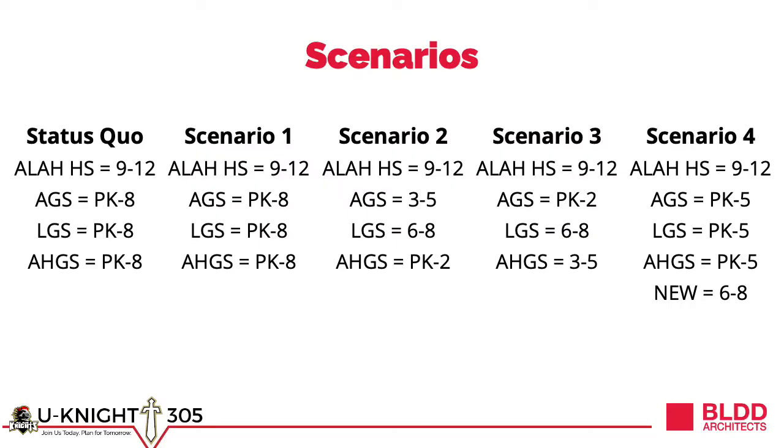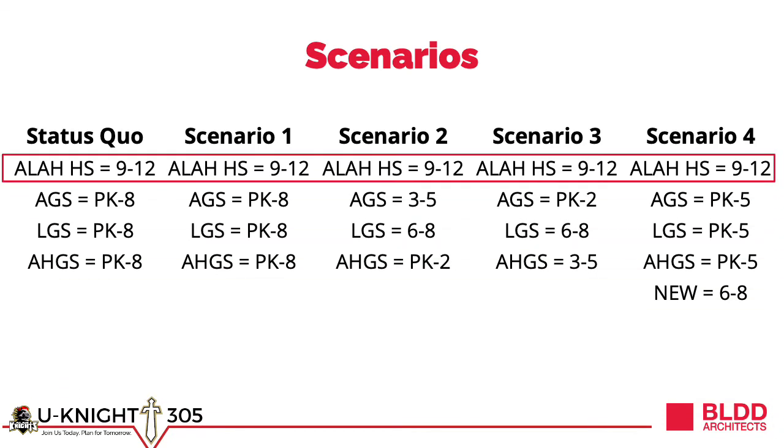For tonight's work, we're going to explore 5 scenarios. Each of these aim to solve physical needs as identified by our P&A assessment, functional needs as identified by our functional assessment, and last but not least, provide support for programs and opportunities as outlined by our focus group work earlier this year. Something to note is that in each of these scenarios, there may be options that are common. In those cases, I won't explain it fully each time, just the first time. For instance, the Arthur Lovington Atwood Hammond High School remaining in 9-12 is common throughout these scenarios.